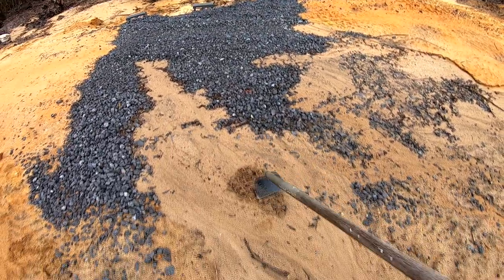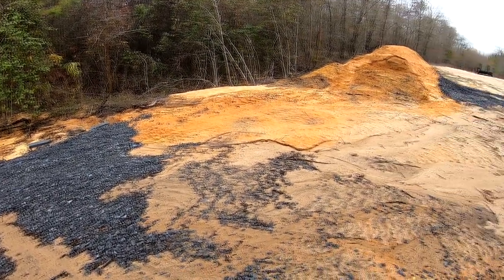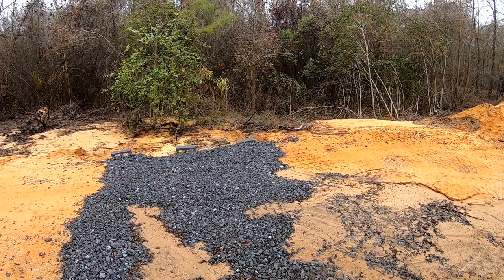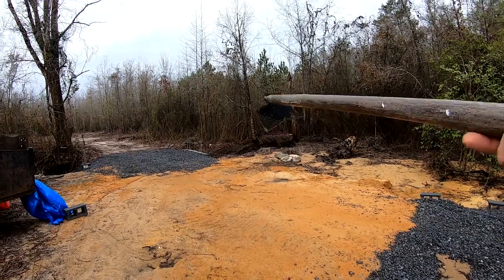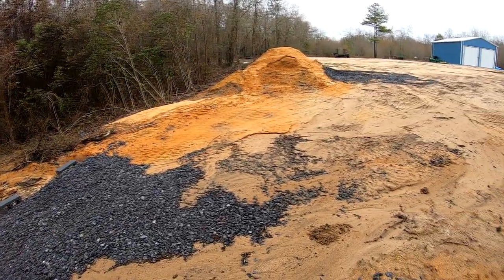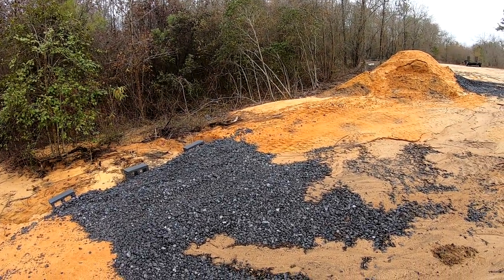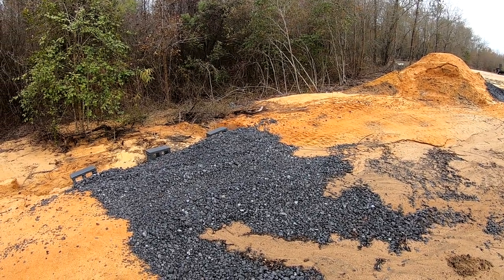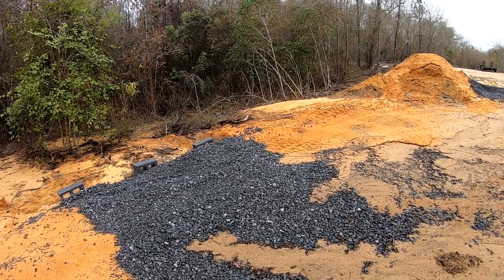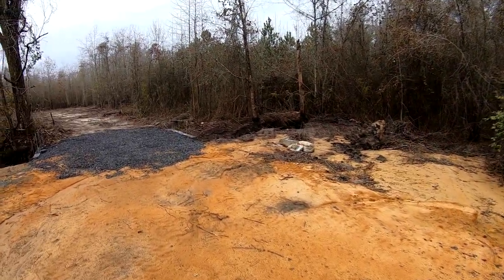All of this was rock down here. And it looks like, though, it kind of did what we hoped it would do. Instead of washing down towards the bridge and washing it out, it flowed down through here. So this worked. I need to save up and get another load of rock. But this was a temporary solution right here. I'm gonna have to come up with something more permanent.